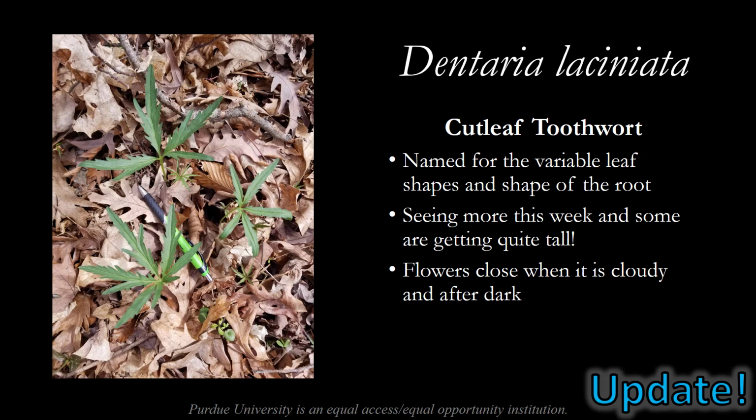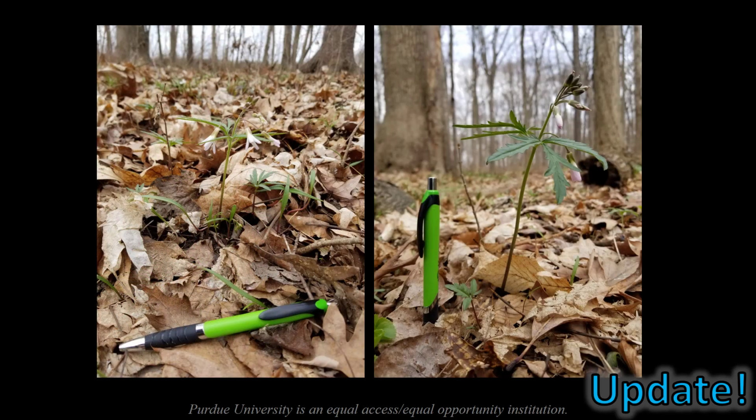This plant has flowers that close up when it's cloudy, cool, or too dark outside, which you'll see in these next images. On the left is a toothwort plant that has flowers that are slightly open, but not very open, considering how cloudy it was at the time the photo was taken. On the right, the only flower that's blooming, which you can see right behind one of the cut leaves, is almost completely closed.